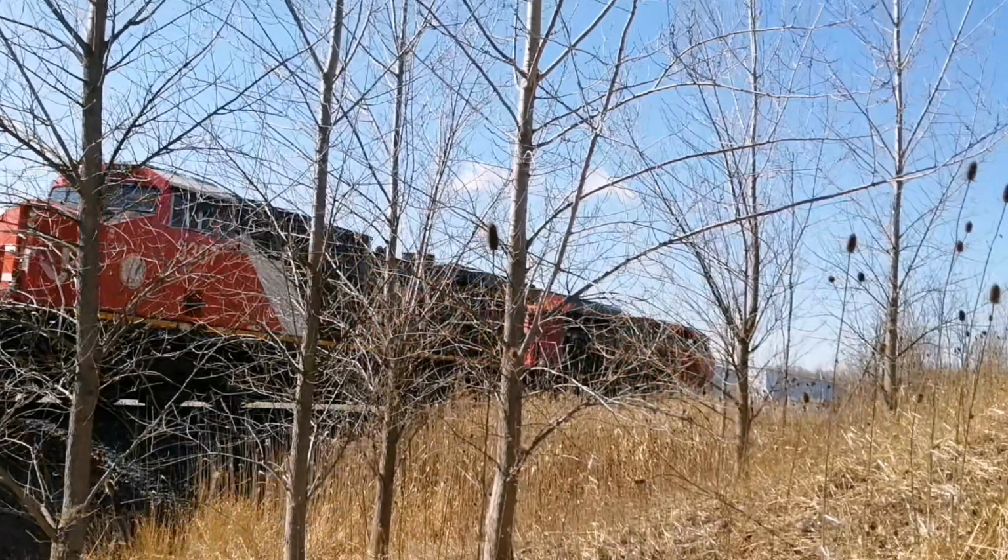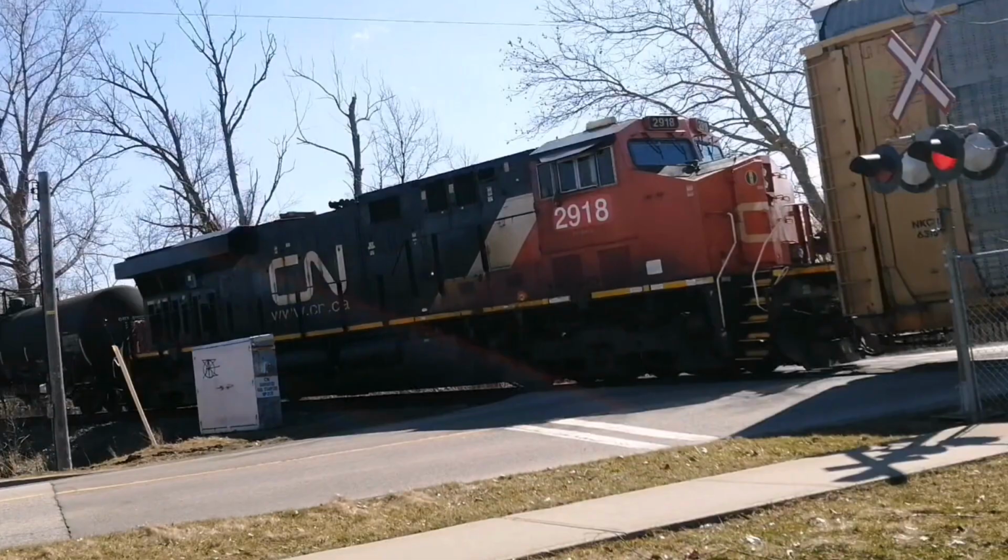Now, Tyler, I'm not too sure if you gave me a shout or anything for this, but I caught an unexpected AC44C6M, being 3307. This unit was trailing second, though, unfortunately. It would be cool if I saw it leading, but this was an unexpected train that I caught. And, Tyler, it would have been better if you gave me a shout about this AC44C6M. But either way, you're still good. I'm not mad. Last and finally, the DPU. The DPU on this 421 is 2918, an ES44DC.